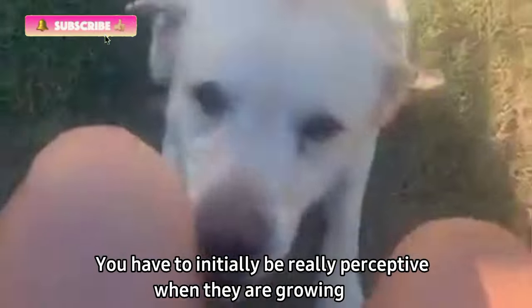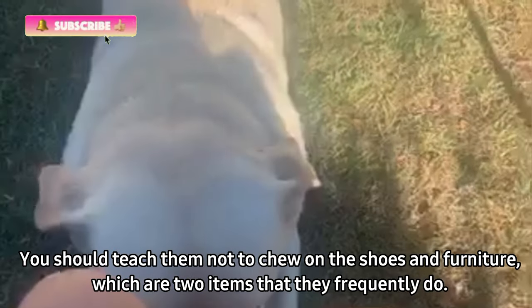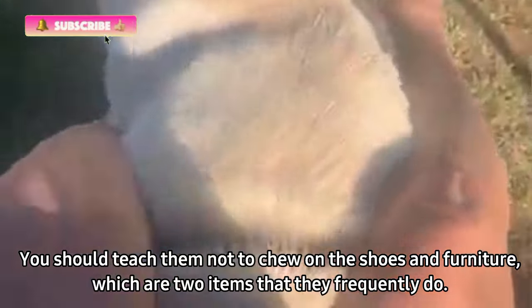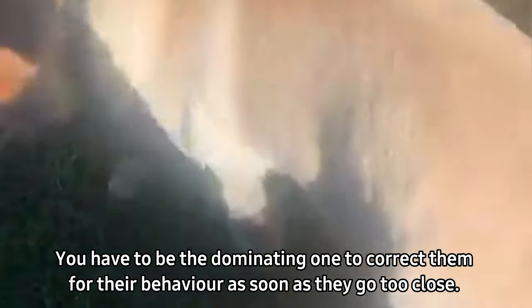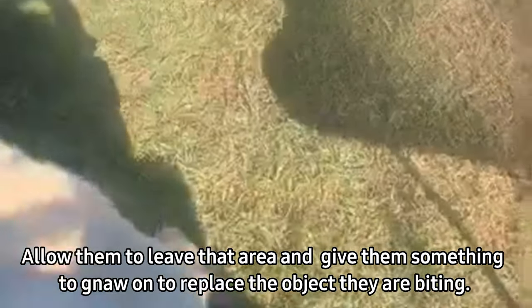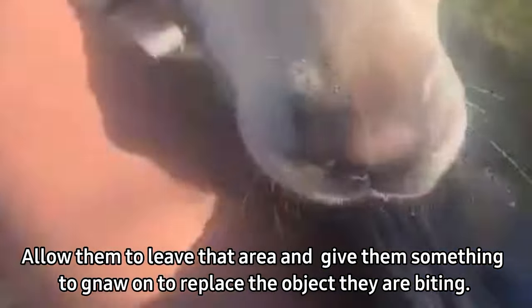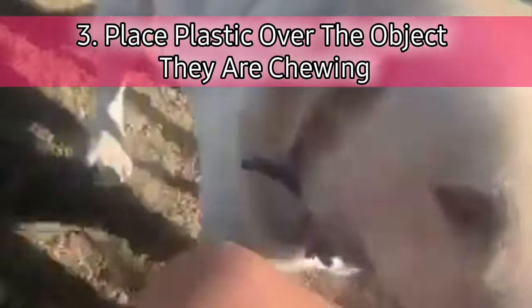Second is discipline them immediately. You have to initially be really perceptive when they are growing up. You should teach them not to chew on the shoes and furniture, which are two items that they frequently do. You have to be the dominating one to correct them for their behavior as soon as they go too close. Also, allow them to leave that area and give them something to gnaw on to replace the object they are biting.